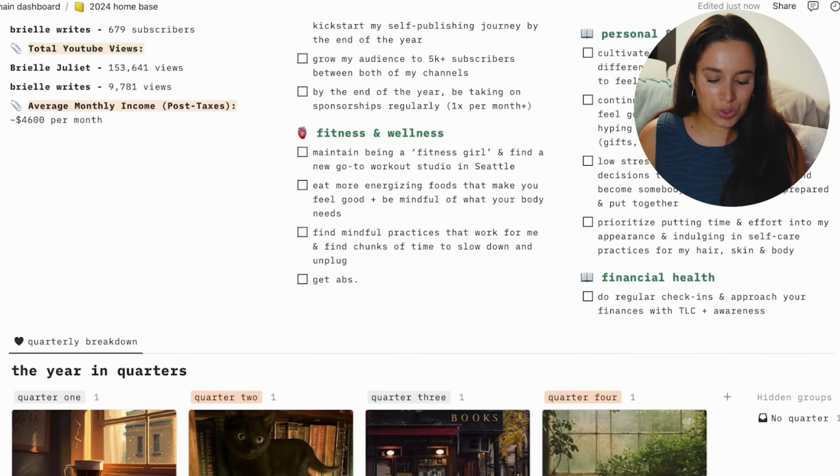Really excited to continue fleshing out this page and also just continue to upgrade my Notion to match more my current vibe. If I do end up updating more pages, maybe we'll do a little updated Notion tour.